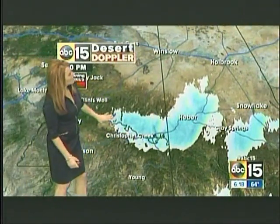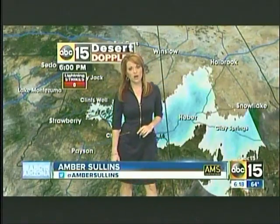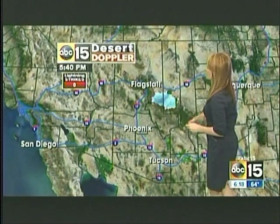Still watching some snow showers out to the northeast here. Christopher Creek up through Heber, a little bit farther to the east as well. So that's really what's left of this system. More or less, things really winding down, and by tomorrow we're going to be dry statewide.